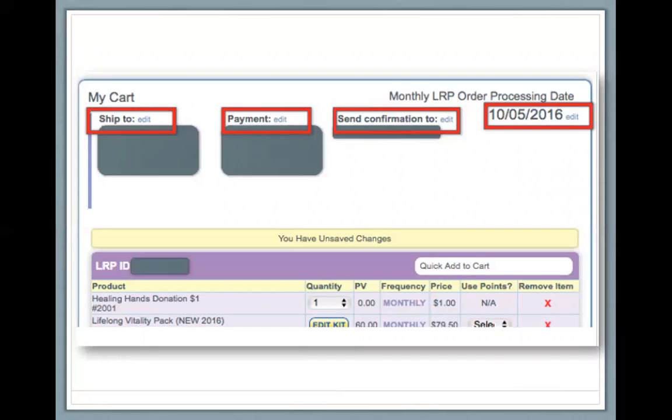Okay, so now if you're scrolling up to the top of the page and you're reviewing the cart, you'll see all these options to edit the shipping address, the payment information, email confirmation, and the order processing date. So this is really, really convenient. If you decide one month that you want to send an order to your sister's house because she wanted some oils, you can easily change the shipping address. You can also change the shipping date.